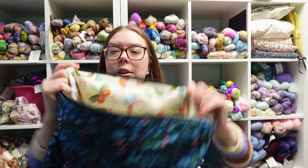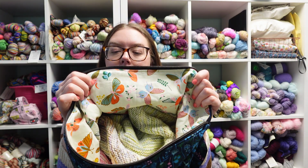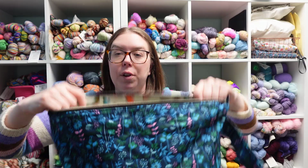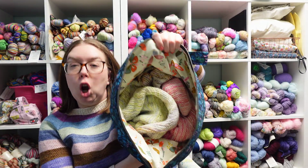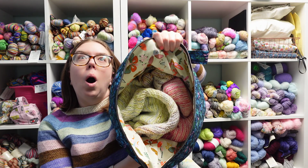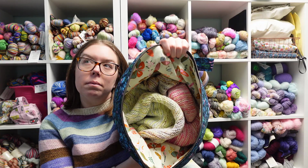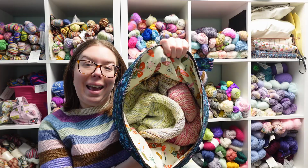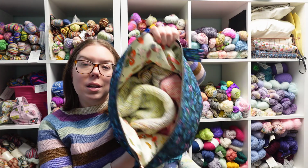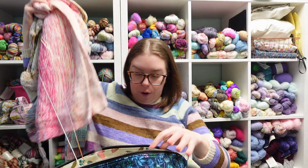The fabric inside is beautiful, and the bag is massive. Like, this is the perfect blanket bag. Or this also would have been really good for my stripey sweater, because I had like 8 balls of sport weight yarn. So this is perfect. This is holding my cozy comfort throw.